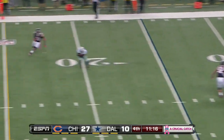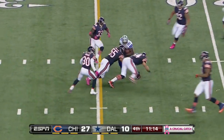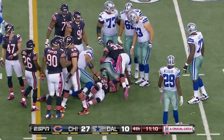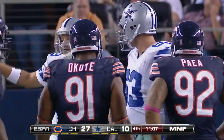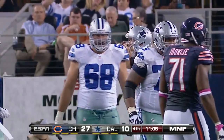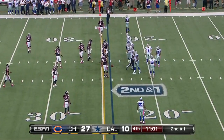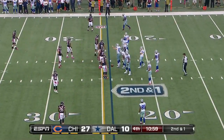In the 15, Romo and the Cowboys need points, need them in a hurry. Dez Bryant with a gain of 9. No huddle here, John? No question. You got to get up and go. You got to assume Chicago's going to be in this cover 2 system. Try to keep the ball in play. Keep everything in front of him. Romo's got to be patient.